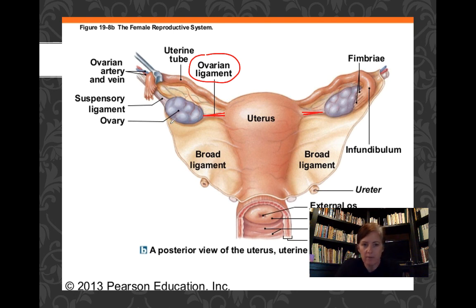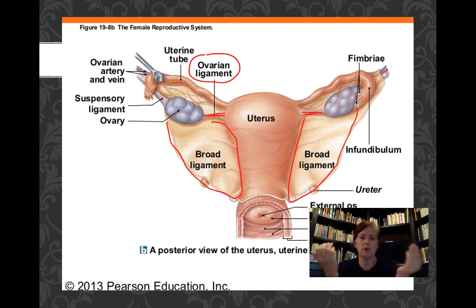And then we also have the broad ligament, which is going to be here, and over on the other side, it's going to be here. And so basically it runs from the uterus to the walls of the pelvic cavity, and it helps to stabilize the reproductive structures.